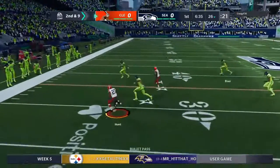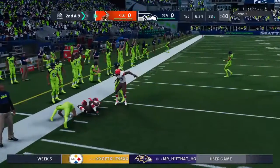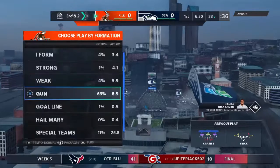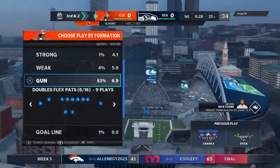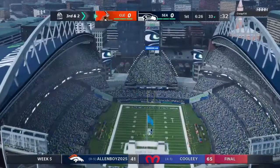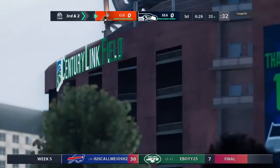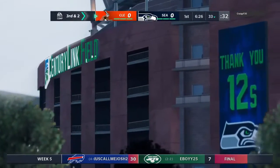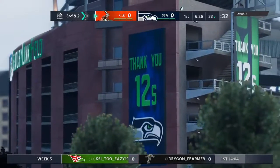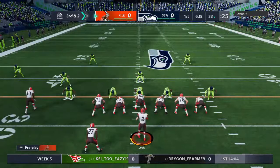On 2nd and 9, Locke. That one is caught by Hunt. Locke's pass. Oh, I came to my feet on that one. I thought he was getting close to breaking that one big, but in the end, give some credit to the defense, finding a way to get to him and forcing a third down. An early test, 2 plays in.